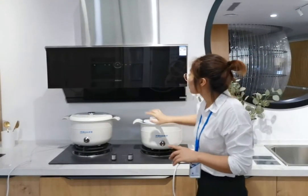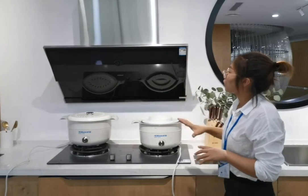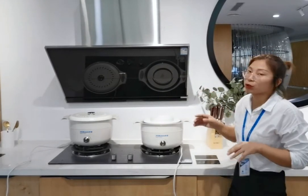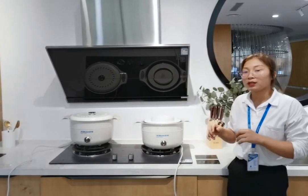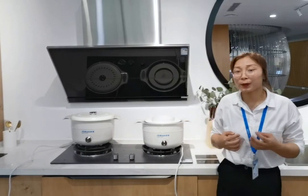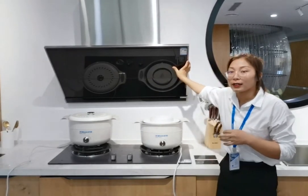Okay, the whole introduction about this model is finished. So you can see that the whole appearance, the technology, and the function are very attractive. I believe that it will help you to solve the smoke problem in your kitchen and bring you a no smoke environment, and you will enjoy your kitchen life more easily and enjoy more happy time with your family and with your children. So, okay, the introduction of this one is almost finished.